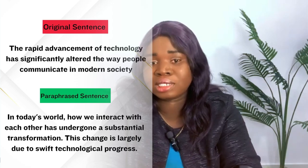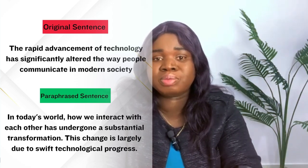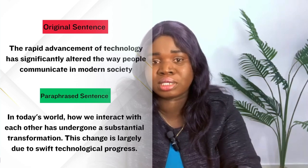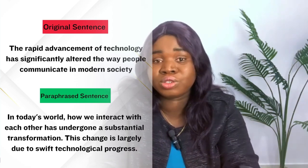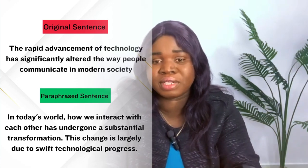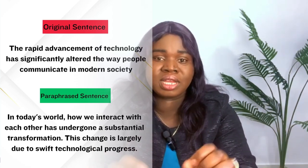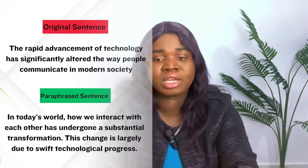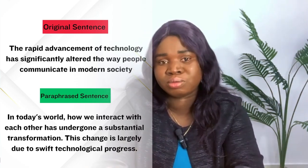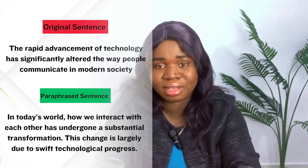Number 1, we altered the sentence structure. The original single sentence is split into 2 shorter sentences. Also, we used synonyms. We changed words like rapid advancement to swift progress. We changed significantly altered to substantial transformation. We changed communicate to interact.